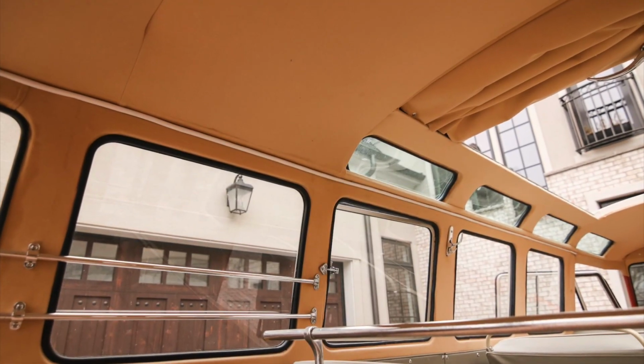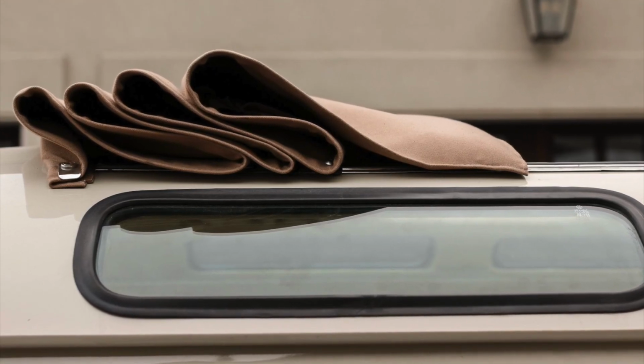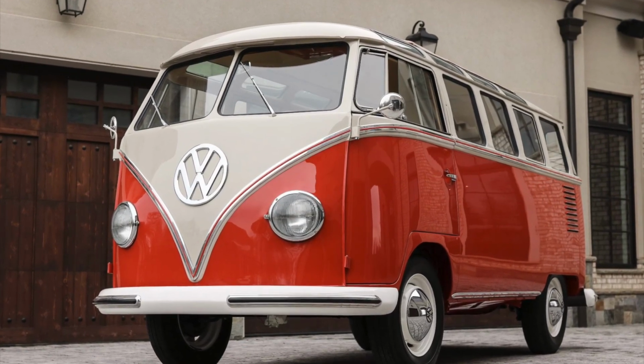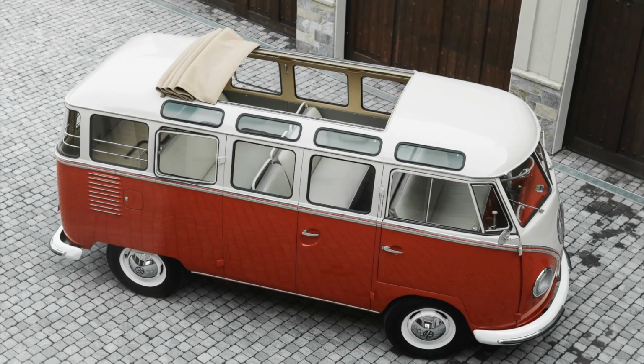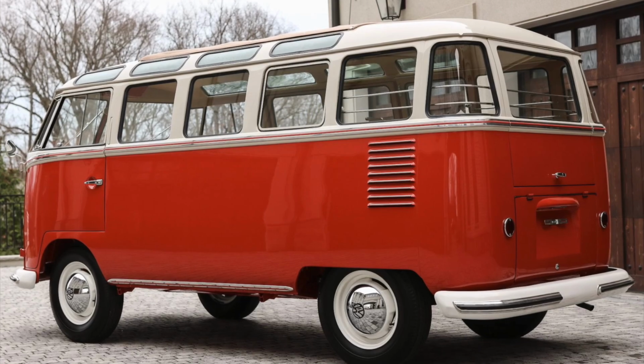car enthusiasts. The unique combination of skylight windows, safari windows, and the signature split windshield adds to the Samba's charm and elevates its collectability, making them even more coveted among those who appreciate the beauty and uniqueness of this iconic Volkswagen model.